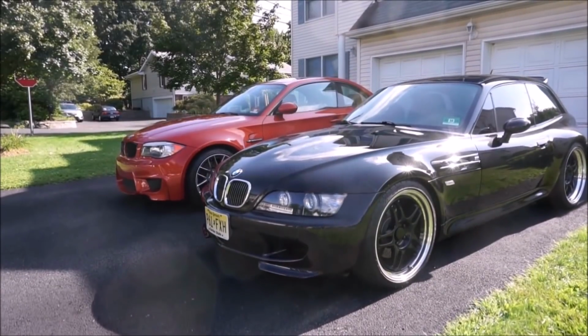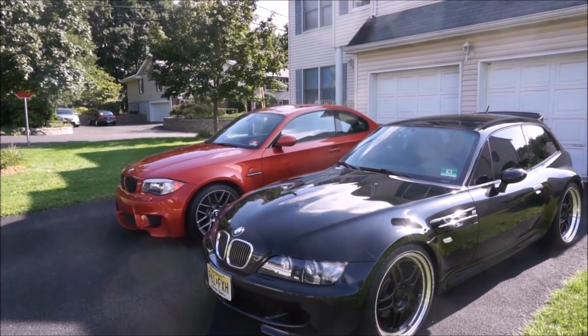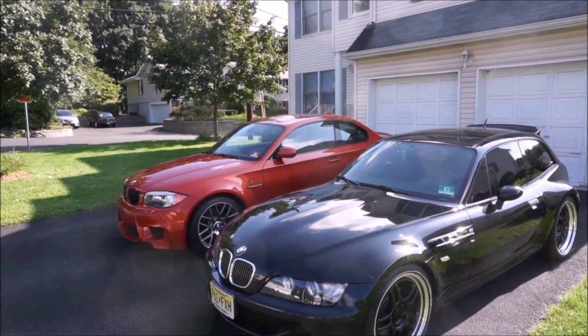So I think there's one gallon of gas in the universe. This is the car you buy. This is probably, I think, the best driving M car that there is. And I think you can make a real good case for a 1M, especially if you're going to drive it all the time. But if this is going to be a sense of occasion car, you know, nights and weekends, Cars and Coffee, I would pick this car.